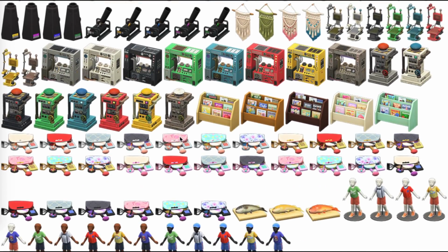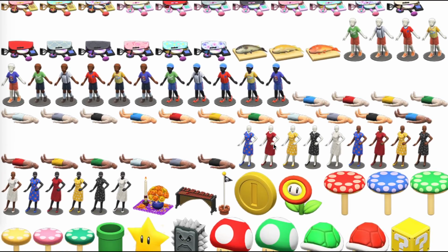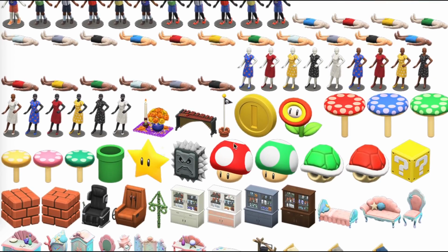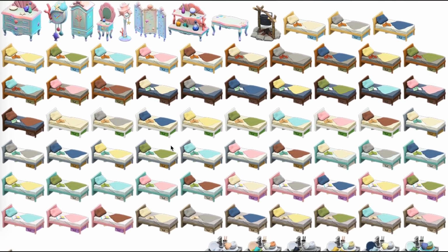All these new mechanical items are great. This item is so bizarre to me. I do not understand. I guess it's like a fallen mannequin. I don't get it, but it exists, and that is a real item. So if you've seen that going around, that is actually a real item.